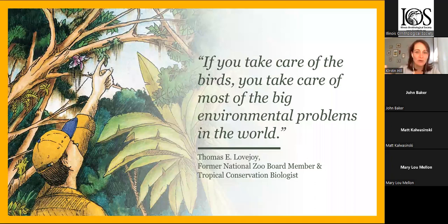So why birds? I know I don't really have to sell that to this group, but sometimes folks ask, why are you focusing on birds? What does that mean when there are all these big environmental issues going on? I think this quote sums it up quite nicely: if you take care of birds, you take care of most of the big environmental problems in the world. Birds are a really good indicator species. If bird populations are healthy and vibrant and thriving, things are going pretty well in an ecosystem. Conversely, if things are not going well for birds, it's often an indicator of a lot of other problems within that ecosystem that will affect its ability to remain balanced and will ultimately affect us as people as well, if we think of ourselves as totally separate, which I'm going to bank that most folks on this call do not, but some folks out there certainly do.